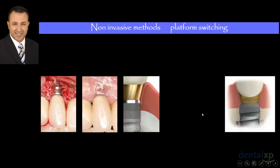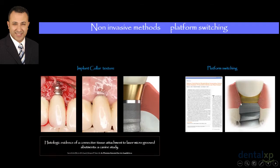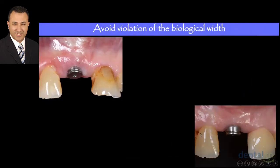Now we really use platform switching. There are new implants in the market that have a lot of scientific evidence as well as histologic evidence of soft tissue attachment to the laser etching of the abutments as well as the implant collar. So I suggest that this will make a major contribution to the stability of the soft tissue margins in the future. This is one of the really wonderful designs that I really appreciate, and we're conducting numerous studies on this platform switching with the laser etching surfaces to stop gingival recession around implants.